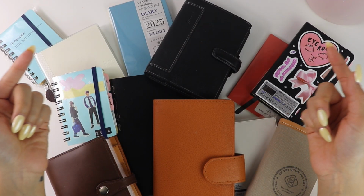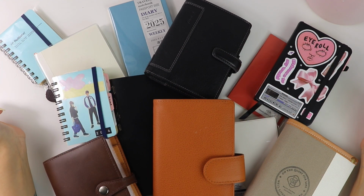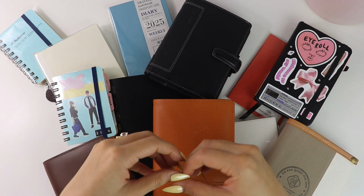If you're not new here, you know that this is probably the largest planner stack that I've ever had going into a new year. And part of the reason for that is because this is the first year I kind of don't know what I want to do.